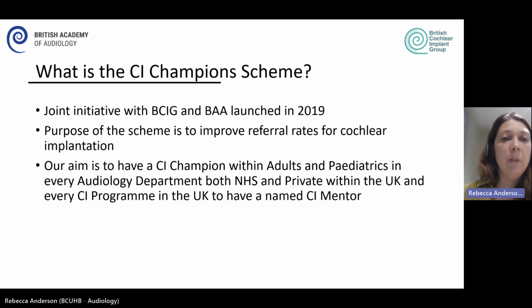So what is the Cochlear Implant Champion scheme? So firstly, the scheme was launched in 2019 as a joint initiative between the BCIG and the BAA. The scheme came about following widening of the criteria, but poor awareness still and referral rates of this. The purpose of the scheme is to improve referral rates for cochlear implantation in the UK from both independent and NHS services. Our aim is to have a cochlear implant champion within both adults and paediatrics in every audiology department within the UK and every cochlear implant programme to have a named cochlear implant mentor.